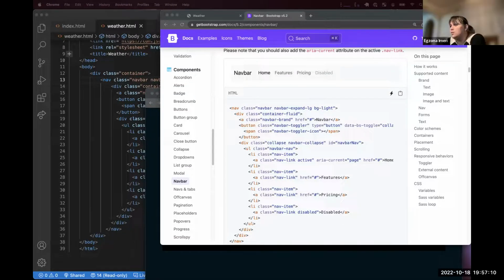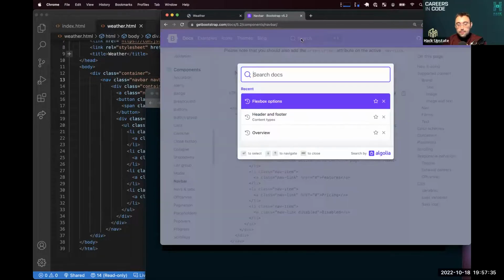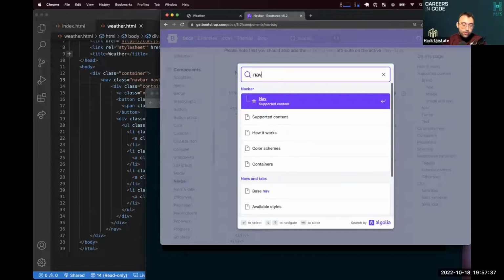Also, what I learned is if there's something that you're looking for, like a form or container or whatever component you're looking for, if you put it in a Google search and put Bootstrap right after, it will send you exactly to that page. And then you can just look at whatever you want. That's a good tip. Really easy. There's also a search bar up at the top in Bootstrap where you can search for something like nav, and it will bring you right to the navbar and the information related to it.